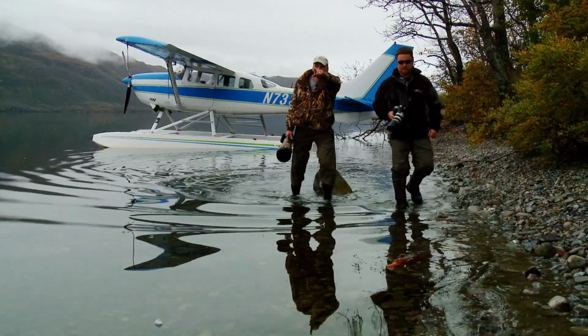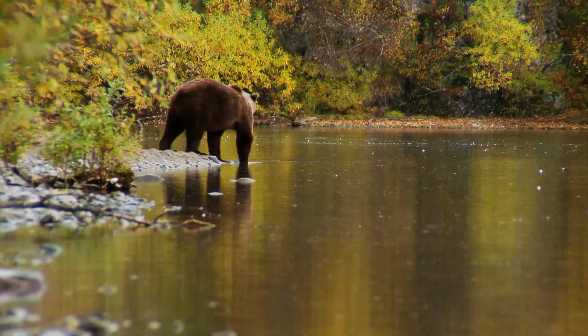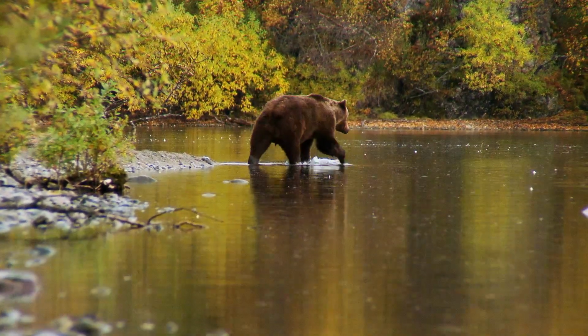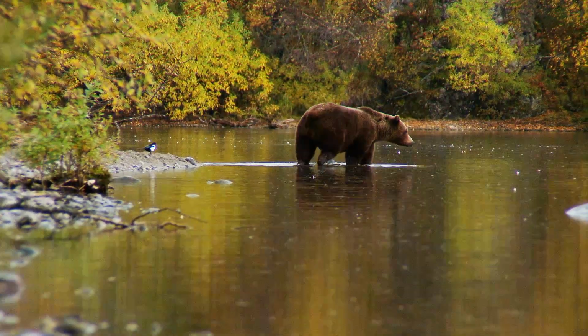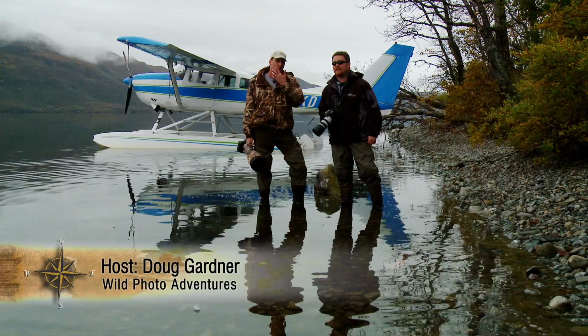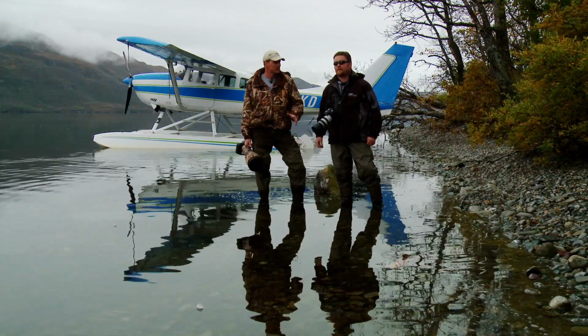Hey, look right now. Look down the beach there, Glenn. We got a brown bear coming out. Oh yeah. Coming out into the water. That's a big bear. Yeah. Wow. That one's probably pushing 9 feet. It's a big one. How close can we get to these bears safely?